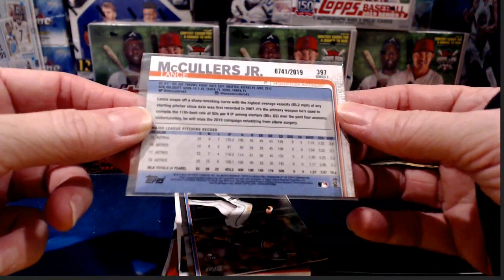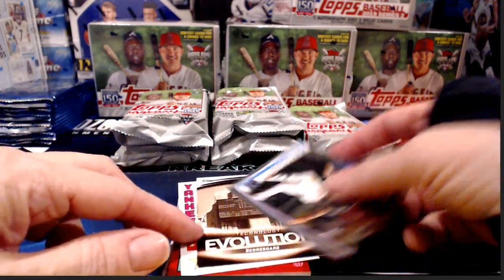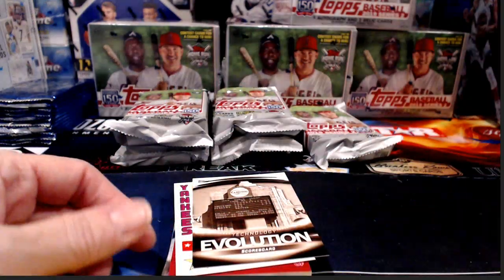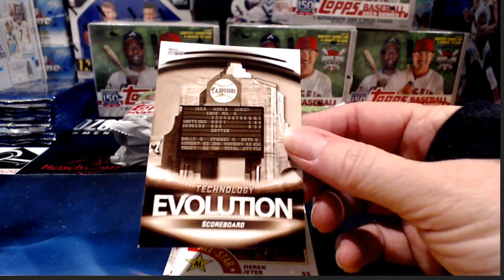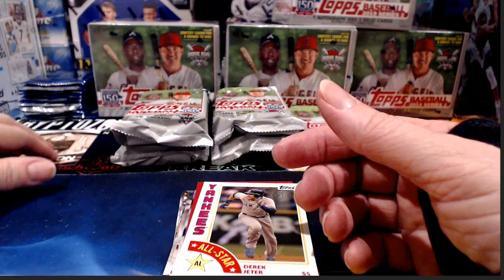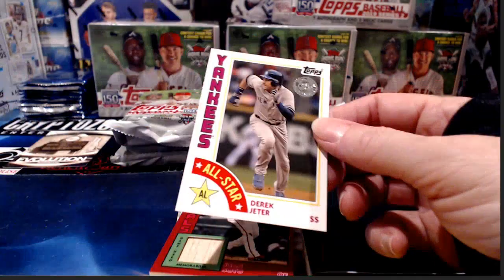2019, that is Lance McCullers Jr. for the Astros. The Marlins Galloway, hollow foil. Evolution of Baseball. This is one of the ones I was talking about, no team involved with it. Scoreboard and Jumbotron. So what's going to happen is it's going to sit right up there in our little housekeeping area. We'll deal with it at the end of the break. Derek Jeter and the Yankees.